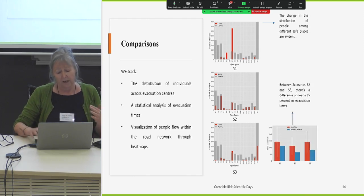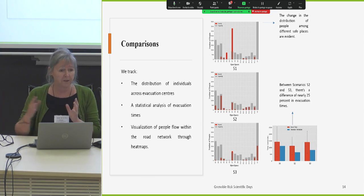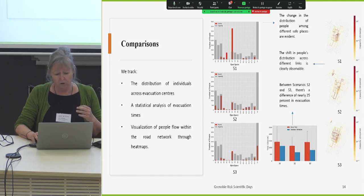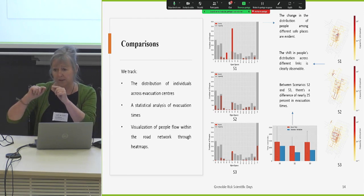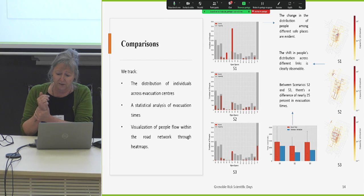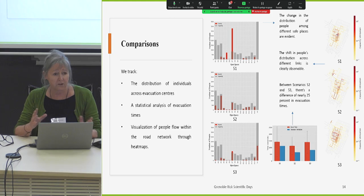And then the third one, still an even distribution, but when we bring in real human behaviours, there's a big difference in terms of the evacuation time, because it will take a lot longer for people to reach evacuation centres. We also have a visualisation of the road network and how congested it will be according to how people are moving around the city trying to get to evacuation centres. So you can see differences, and again that could be useful for stakeholders to be able to manage certain areas of the network.